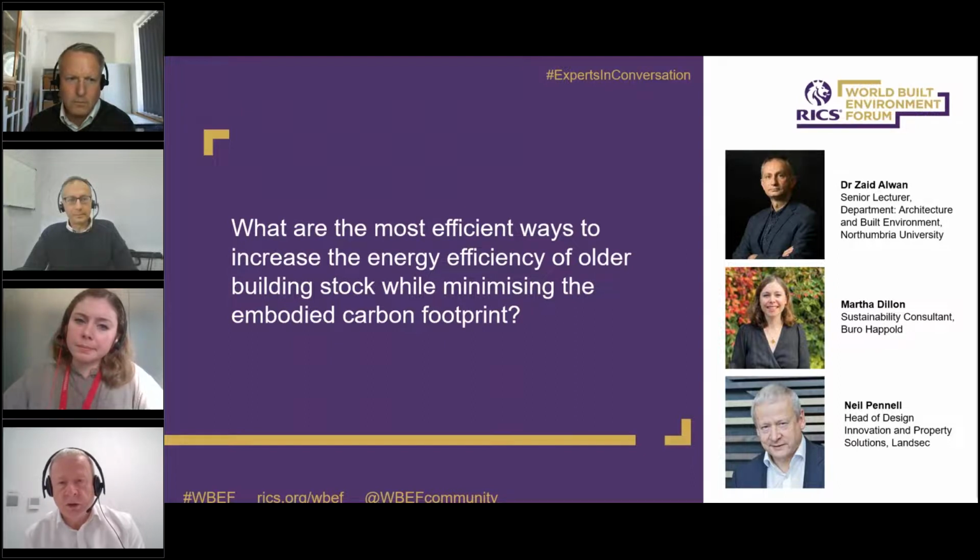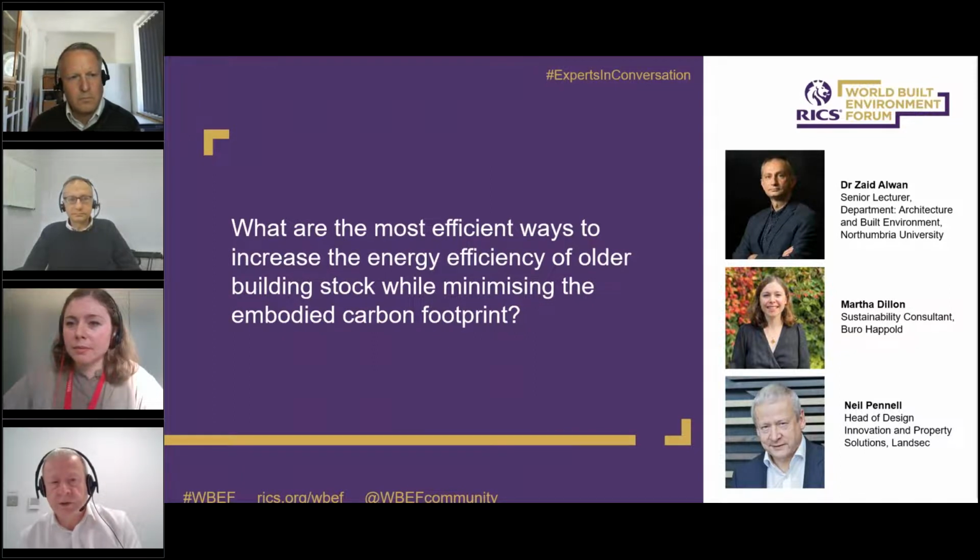It's about trying to extend its life cycle and maintain it into the future, repurpose it, refurbish it, renew it to get the most from that investment. And the same thinking should go into your new buildings too. Whether that's looking at their life cycle, their adaptability and flexibility for the future, and the ability to deconstruct as well as construct. Thank you, Neil.